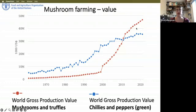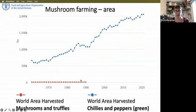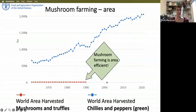But if you look, they're producing about the same amount of money. And if you look at the farming area, this is not zero, but it's hovering just about zero. For some reason, the mushroom value stopped around 1990. But what we can tell is that mushroom farming is very much area efficient.